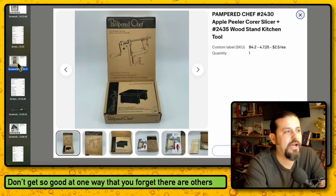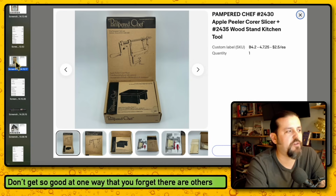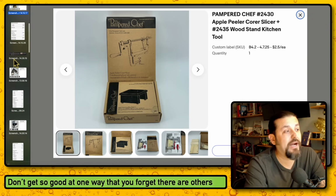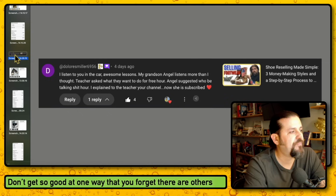It's great product. I personally have some of this in my house. It's super good. I don't know if they're still making product of this. If you know if they're still making it, let me know in the comments below. I haven't bought Pampered Chef in a long time. Mostly I spend my money on Le Creuset, which is a little bit higher end than this, but still, Pampered Chef is pretty good. If you see it, pick it up.